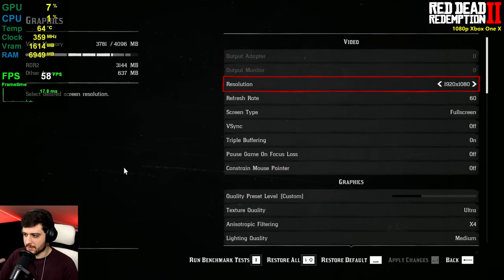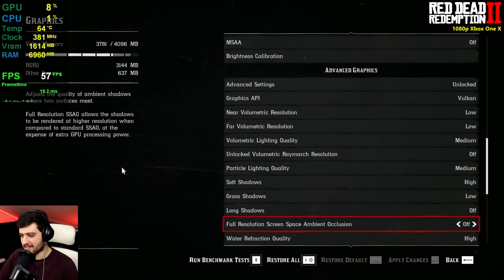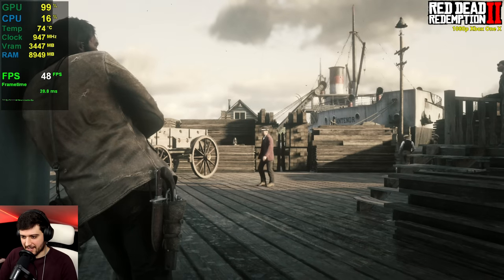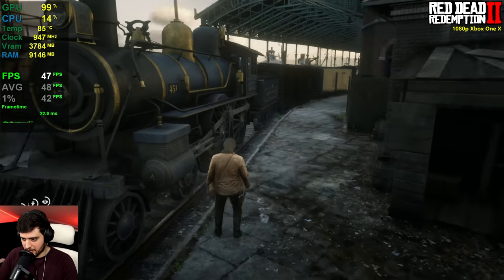Red Dead Redemption 2 is up next at the 1080p resolution using the Xbox One X settings, but at 1080p instead of 4K, of course. These were provided by Digital Foundry. And look at that, Arthur be chilling there. He doesn't even know what's coming. Oh, look at those smoke effects. They actually look pretty good.